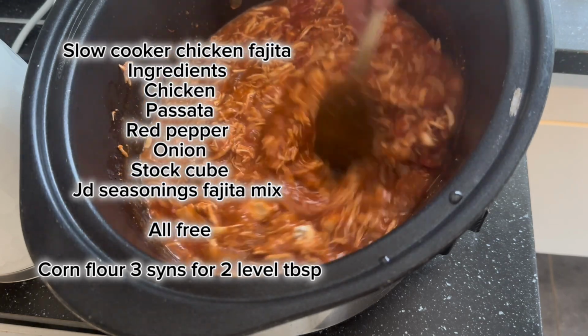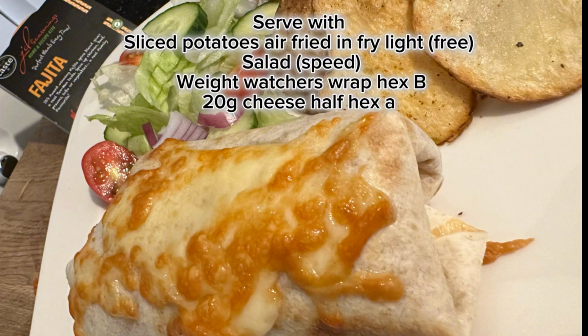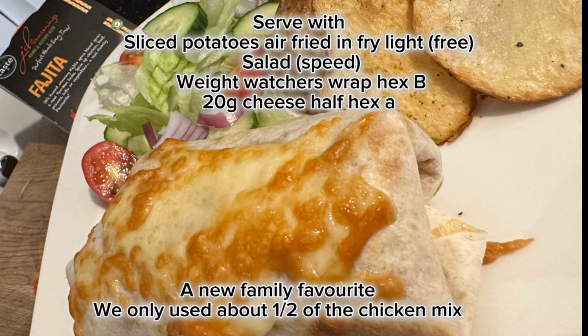I forgot to film dishing up my dinner, but I wrapped it in a Weight Watchers wrap and it was absolutely delicious.